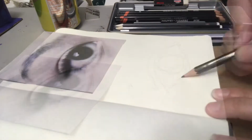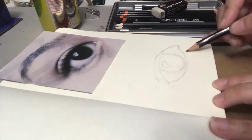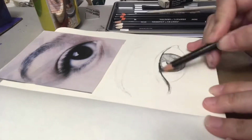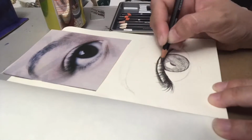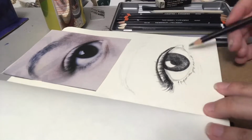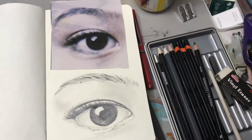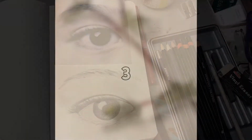So here I've just created a quick sketch, just placing everything where I see it, and I'm constantly looking back and forth between the source picture and my drawing and trying to copy all of the values and all of the shapes as best that I can. You could use a grid method for this too if you're doing something really large, and I can show you the grid method in a later video, but this is just basically looking and trying to draw what you see as best that you can. And then you'll have a replica of your source picture.